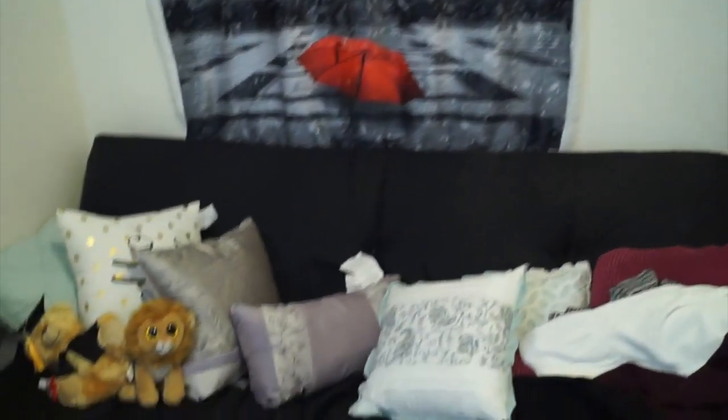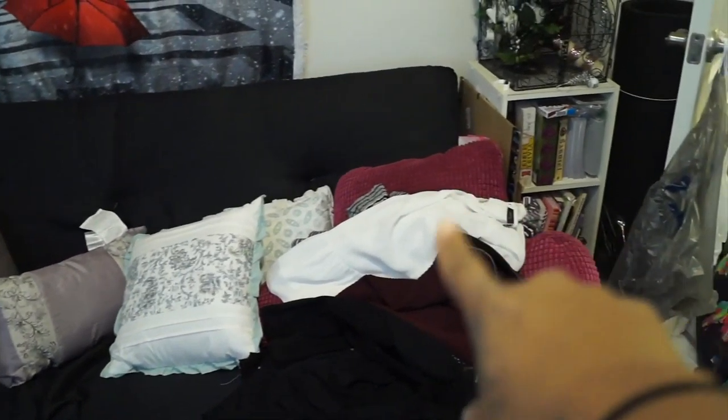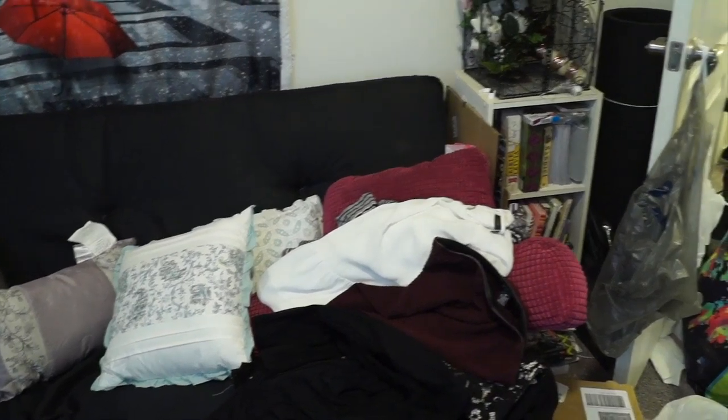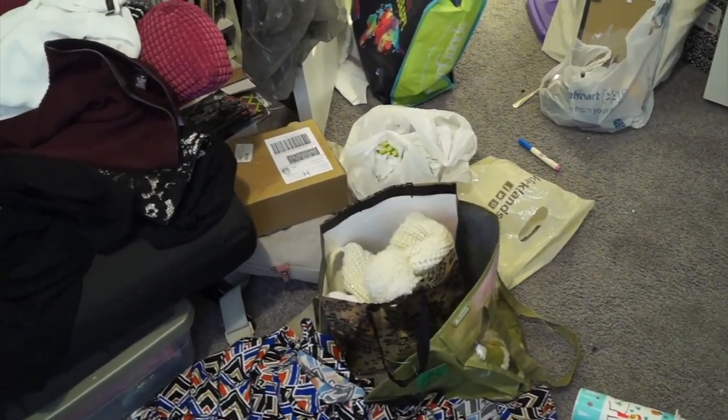So I'm getting there slowly but surely. I've got this corner done. Gotten this area finished, minus those clothes on the end there. I'm going to put those away where they belong. Next, I just have to tackle this next pile of stuff and then we'll pretty much be clean enough. At that level of clean enough so I can at least use the room and then make some plans for the future.